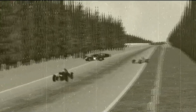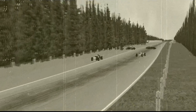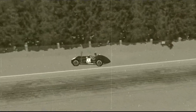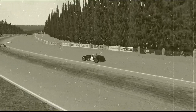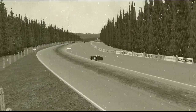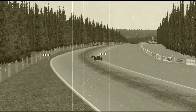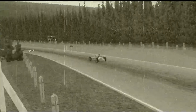Obviously, he would have been flung out of the car were this real life. As I said a couple of times prior to this, there were no seat belts back in these days, so that would have been very, very bad for Ken Wharton if it was in real life. And he ends up crashing into that dangerous turn sign there.